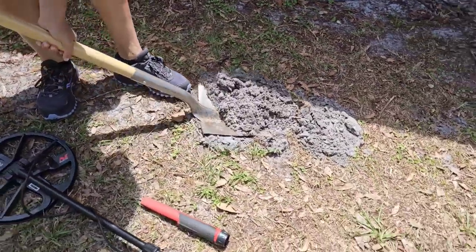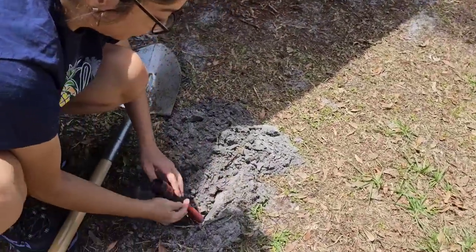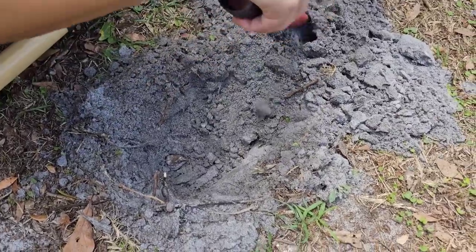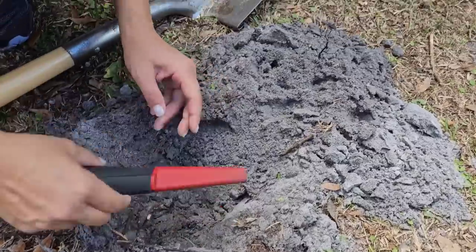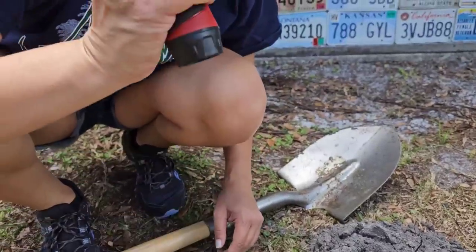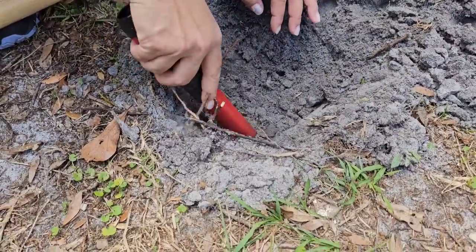Nice. I think I got a root. I think you got a root as well. Looks like you're one of the hogs rooting. Anything? No. Anything? Nope. Nothing yet. Is it on? Test it on the shovel. Yeah, that works. There we go. It was off. Test it on the shovel, make sure it's on. There it goes. All right.